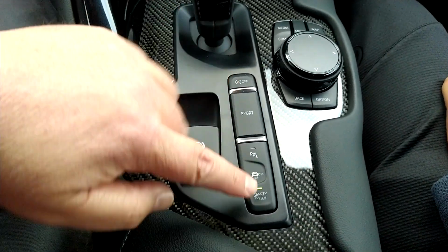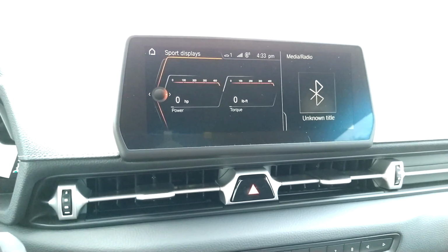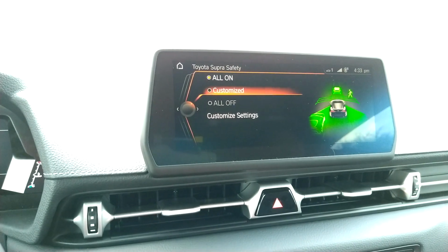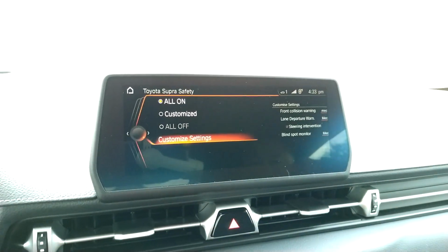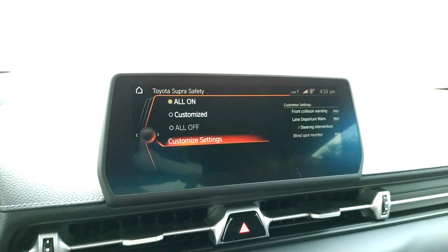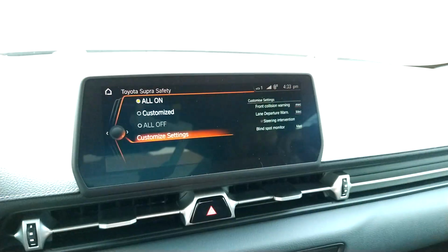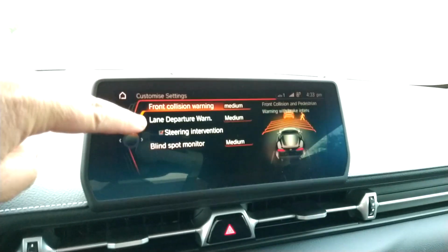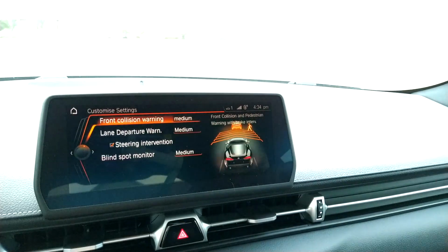And then we have parking sensors and then safety system. This car has the premium package, so it has all the safety stuff on it. Nice. So it's all on, but we can customize it or we can turn it all off. And then you have to hold it down for 3 seconds, I guess. And then basically, let me adjust the exposure a little bit. Okay. The glare isn't as bad in person as it looks on the camera. Yeah. So customized settings, we've got our front collision warning. We can change all of this to what you want it to be, and you're done. And obviously it does pedestrian detection.